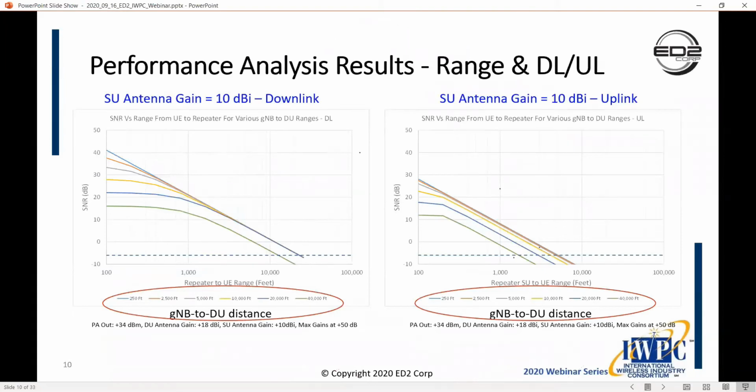So here are some performance analysis results showing some of our typical specs that we have on our repeater. The primary focus of this chart is to show that there's a range of solutions when you start talking about distances from the gNB to the DU and then the SU to the UE. We're looking at signal to noise ratio on the y-axis, and that's our figure of merit there. And then on the x-axis, we have the repeater to UE range in feet, and each of the colored lines is the gNB to DU distance.